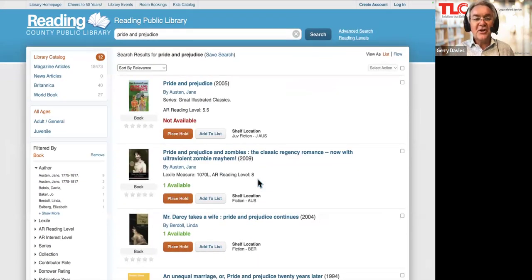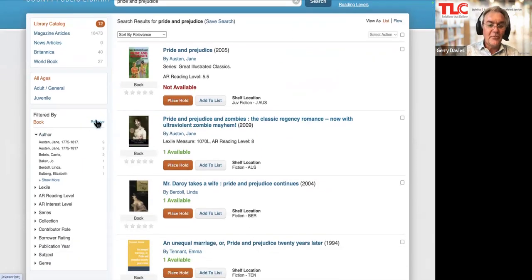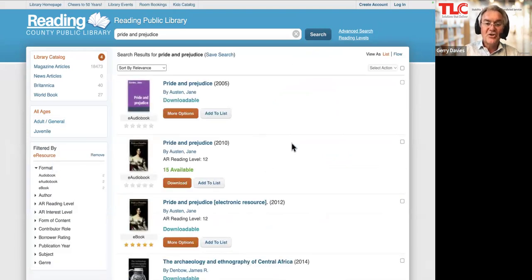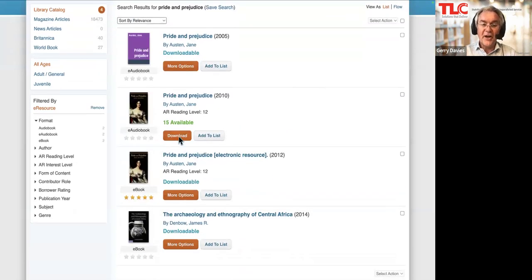Okay, so let's go through and just make a different change to the filters on this. I'm going to remove that filter for book and I'm going to look at e-resources. So now I see I've got 4 results for e-resources. And at this point, I could go in and I say, okay, I would like to download this title. TLC can load all your resources into the catalog so the patrons can go in and see what's available in all formats. And they can, as you see, filter by those formats. What I'm going to do is I'm going to download this particular copy.